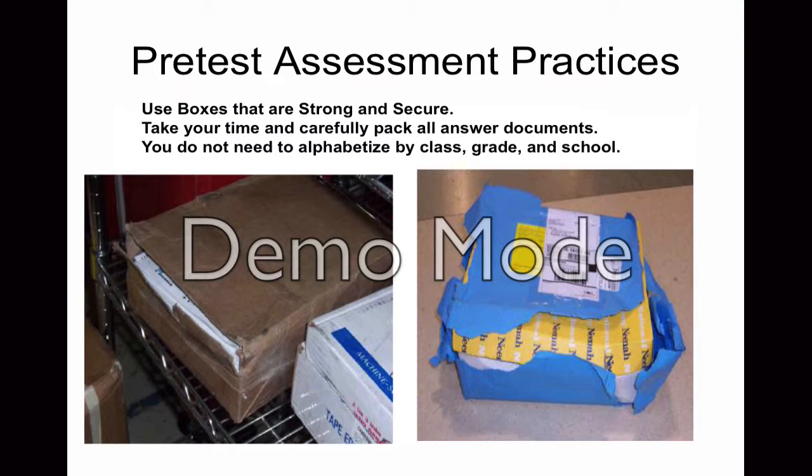But then we have our customers who maybe didn't pay attention or didn't take the time to correctly pack their boxes. You can see on the right, it looks like they just threw some paper around a box. I'm not sure what's going on there. And on the left, you can see that the seam busted. That probably could have been prevented by taping that seam.